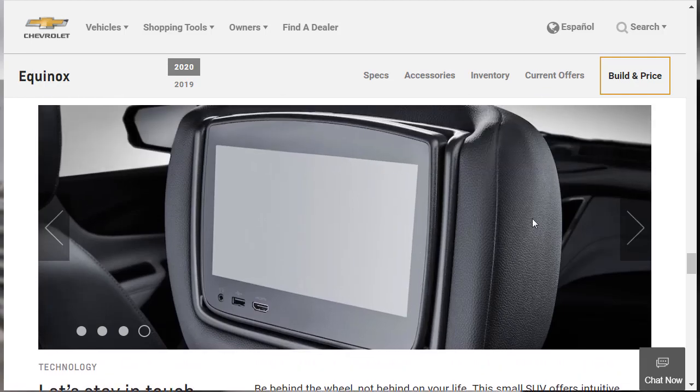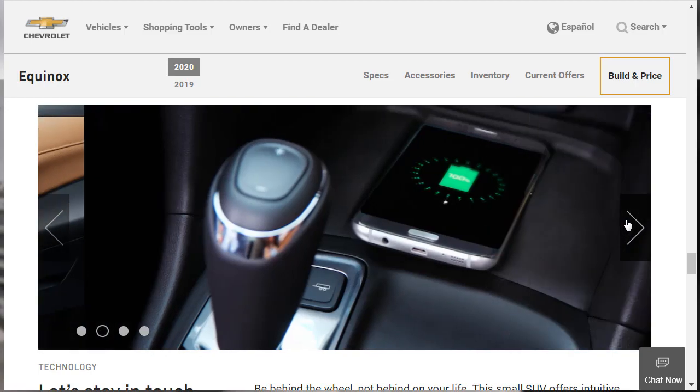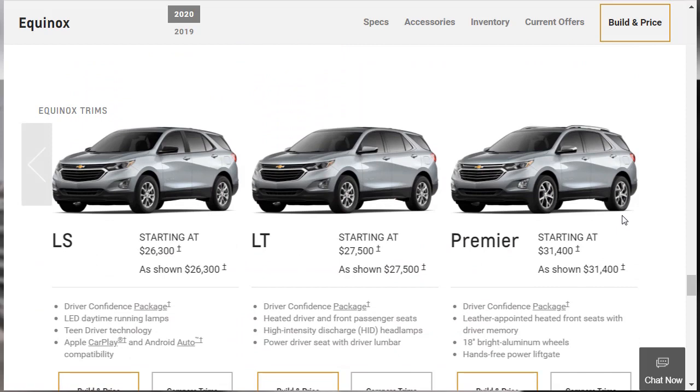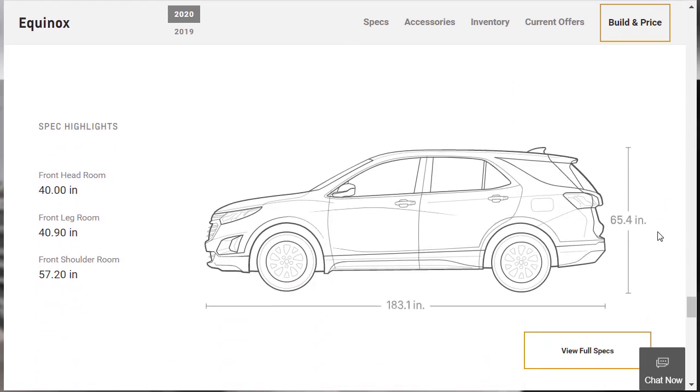They got the rear seat entertainment, that 8-inch touchscreen, wireless charging, Apple CarPlay, all that. And here they were showing us the trims, which we already know. We're gonna do the Premier at $31,400.